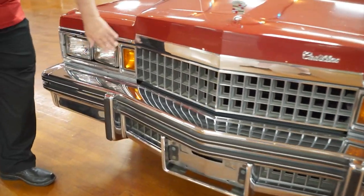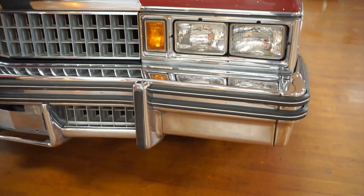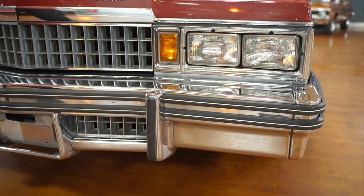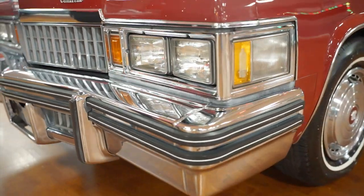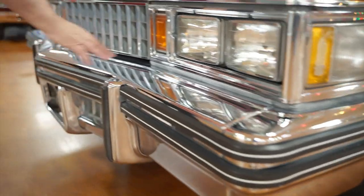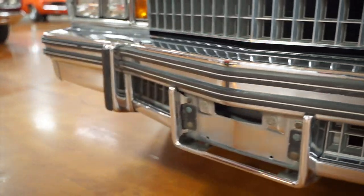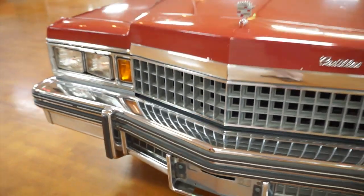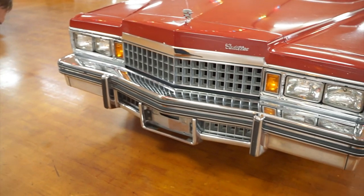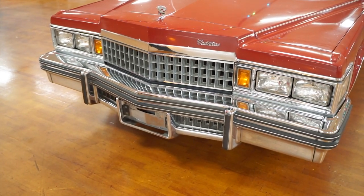Trim around the headlights, across the front of the grill. This is all chrome. Cadillac's famous for putting all the chrome in the world on cars, and it's all really nice. There's no deterioration, no pitting, no patina whatsoever on it. The front bumper doesn't have any marks or scuffs or anything on it. Yeah, it's just a little piece of white paint missing there, but the rubber strip across the front is all nice. It's not dented or marked in any way.